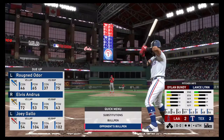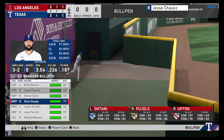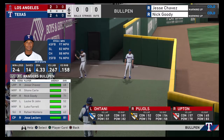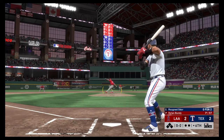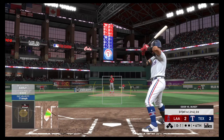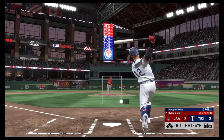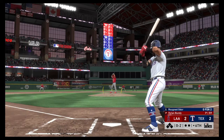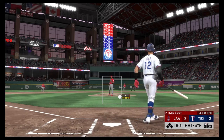Stepping in and ready for another shot, Rougned Odor. He flew out in his last at-bat. The second baseman, Rougned Odor. Here's the first pitch to him. A swing and a shot hit down the corner. Nearly a big fly to start the inning. Instead, a foul ball. Changeup gets him out in front for strike 2. His command has been outstanding so far, hitting nearly all of his spots, and that's been a big factor why he's been so successful up to this point.